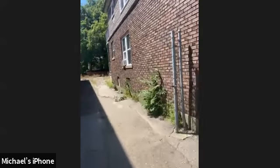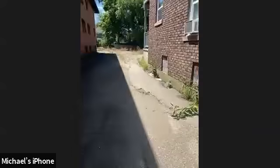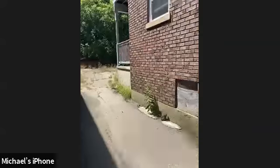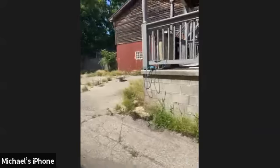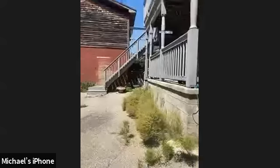Yeah. So how will handicap access be handled there? Is that going in the front there, or what's the plan with that? The ramp in the back. We're gonna make a ramp to the back here. We'll have a ramp right here. Okay.